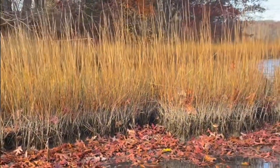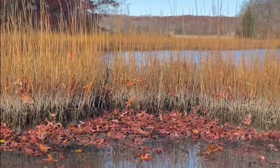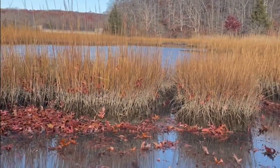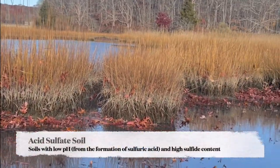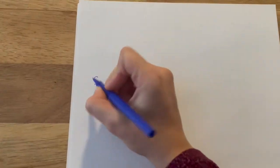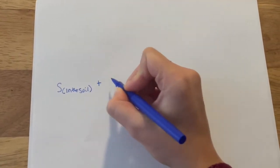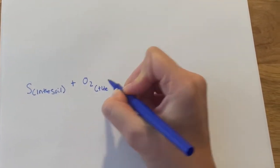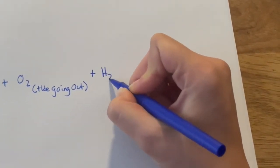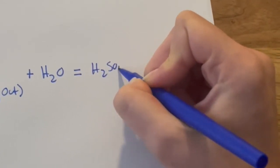Coastal wetland soils experience varying redox conditions due to tidal characteristics and fluctuations. These changing conditions create the potential for the development of acid sulfate soils, which have a low pH and increased sulfide content. The low pH comes from the formation of sulfuric acid in the soil when there is an abundance of sulfur. The sulfur will react with oxygen that is introduced as the soil becomes oxidized. Oxidation happens as the tide goes out and water leaves the marsh, letting the soil dry out.